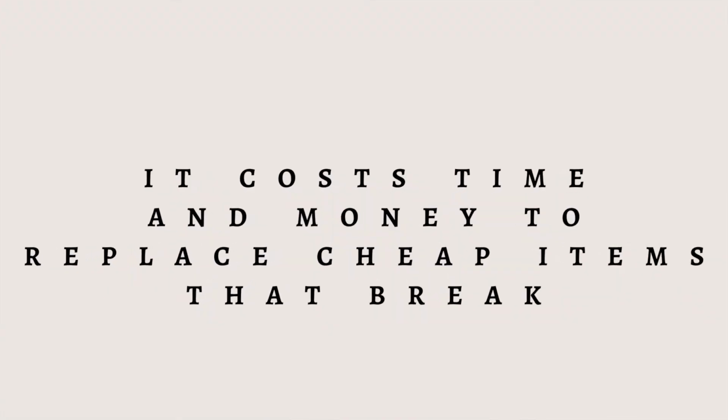It does, because your time is worth money, right? If you are looking to do this work full time, think about how much your properties are earning and break that down into an hourly basis. That hourly rate is how much it's costing you to replace that item. The biggest reason that you want to get high quality items is because you don't want to be replacing them all the time.